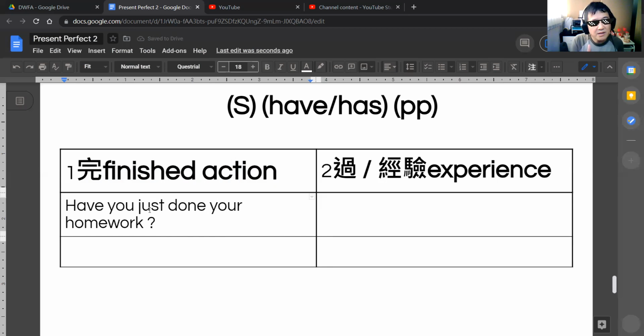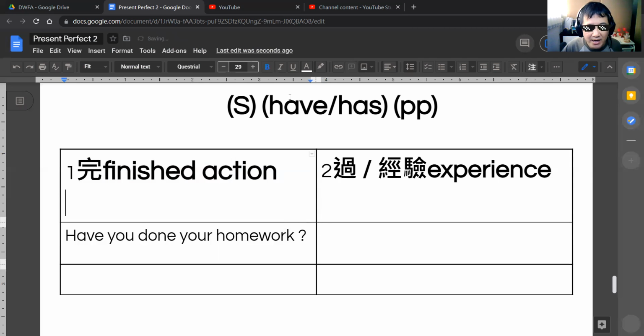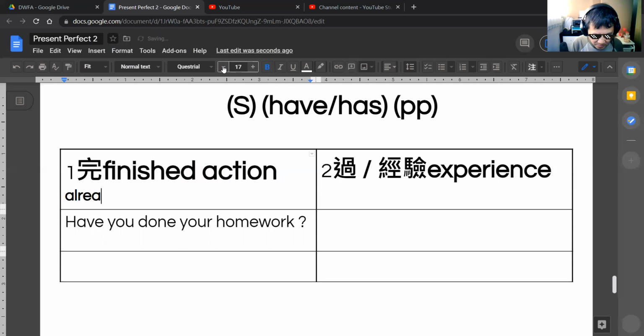Right? And then it's clear that I'm using the finished action. So finished action will have these words, okay? Finished action will have these words to help you know it is finished action. Things like already, or yet, just, or yet. You see these words, you know it means finished action.